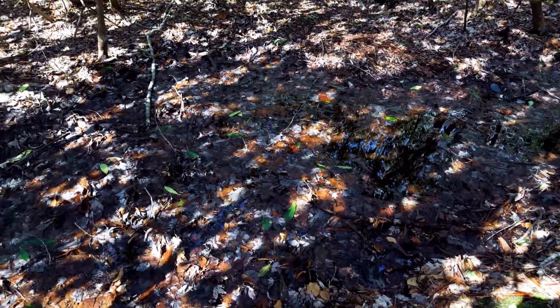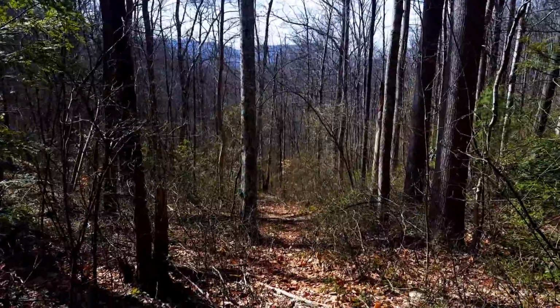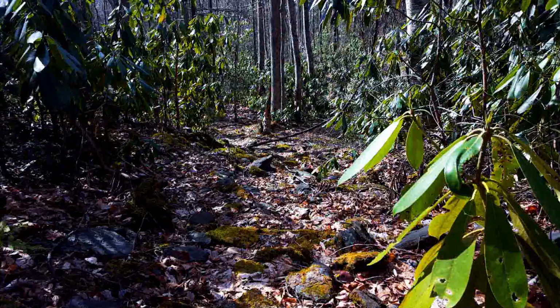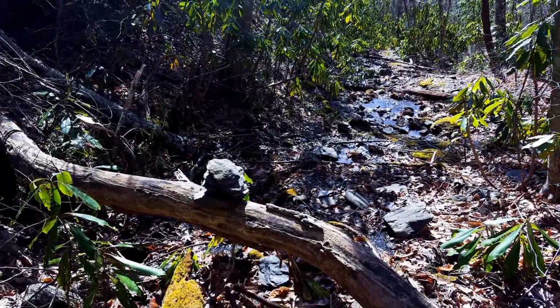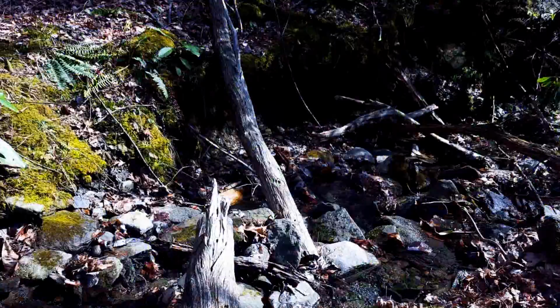After the trail crosses the spring, it makes a short, steep climb over a ridge, descends, gradually climbs a second ridge, and then makes a steep descent into Ike Camp branch drainage, and then the trail goes down the middle of the branch for about 100 feet.